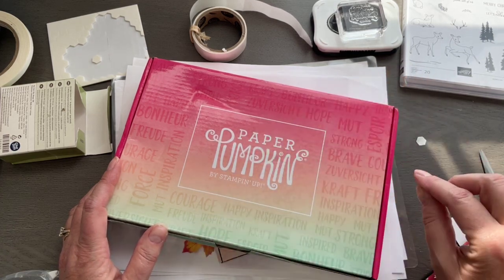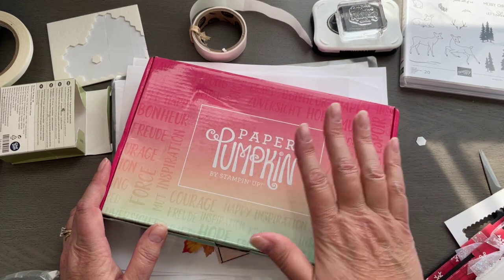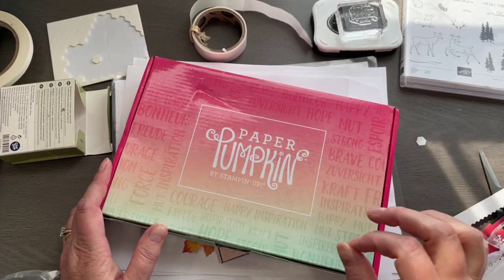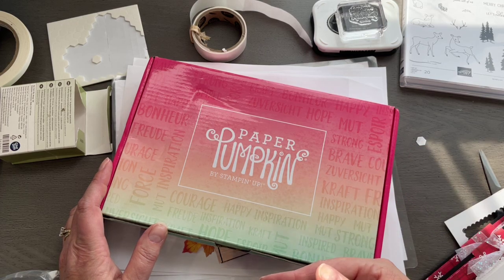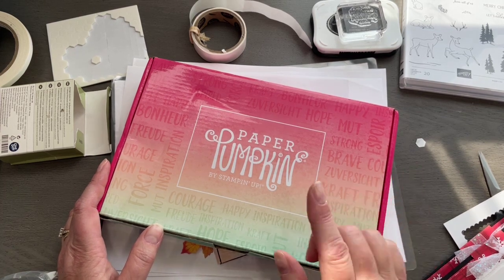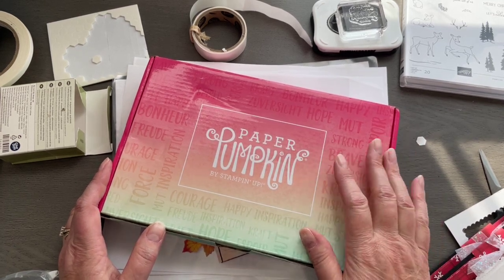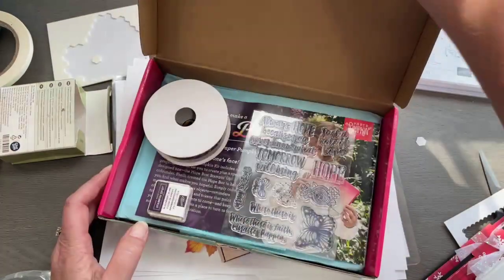You can flat out buy this particular paper pumpkin. There is no subscription required. You can go online and purchase it right out of my online store, or you can message me and I can take care of it for you. I think it is, I didn't look at the price. Maybe one of you demos out there will remember. It's either $19 or $22. I can't quite remember, but it really is beautiful.